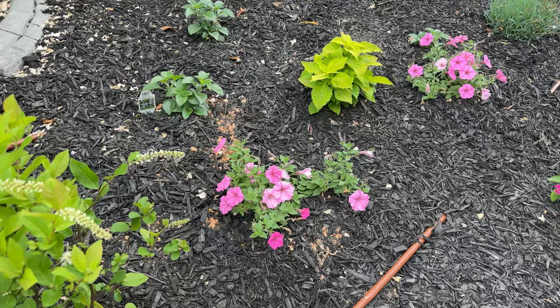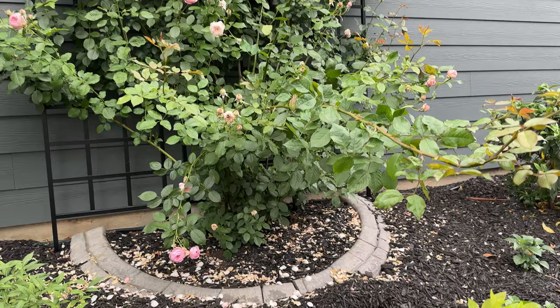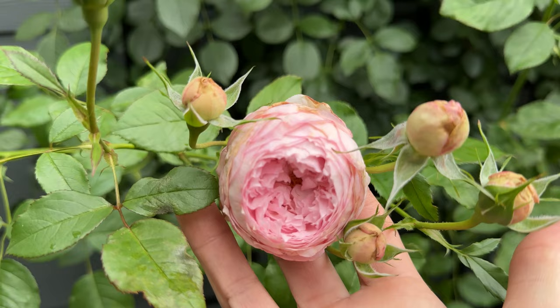And this rose loves the space right here, like, I mean, loves it. So I need to tie this one up to the trellis. Let me get a little closer here so I can show you. They're a smaller bloom, as you can see, but look how pretty the detail. Very many, many petals in there. I'd say probably 80 to 100 petals.